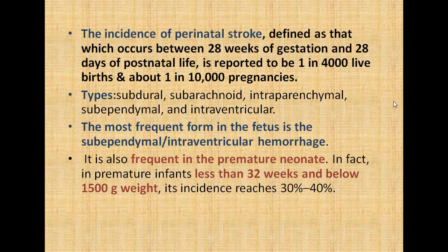The incidence of perinatal stroke, defined as that which occurs between 28 weeks of gestation and 28 days of postnatal life, is reported to be 1 in 4,000 live births and about 1 in 10,000 pregnancies. Types: subdural, subarachnoid, intraparenchymal, subependymal, and intraventricular. The most frequent form in the fetus is the subependymal and intraventricular hemorrhage. It is also frequent in the premature neonate. In fact, in premature infants less than 32 weeks and below 1,500 grams weight, its incidence reaches 30 to 40%.